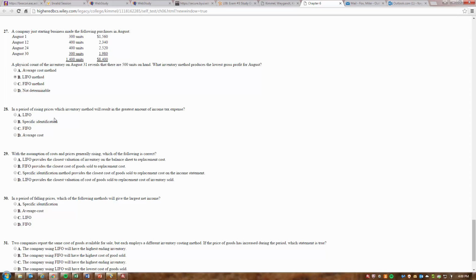So if we use first in, first out, that's going to assume, again, that we sold the cheaper ones, and that's going to give us a lower cost of goods sold, which will give us a higher net income. But if we use last in, first out, that's going to assume that we're selling the most expensive items, which is going to give us the lower net income, which is going to give us less income tax expense, since income tax is always based on net income. So the answer should be first in, first out.